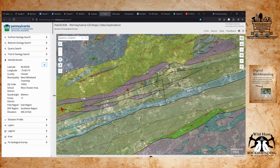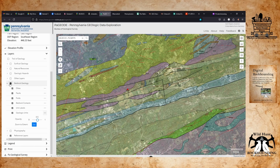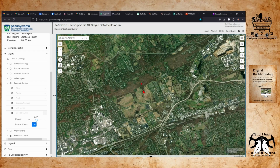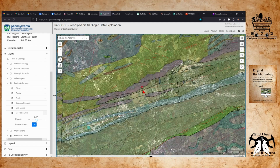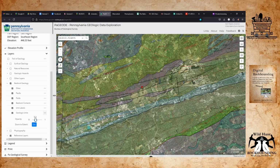Another bit of helpful functionality in PAGeode is if you go down to the layers section and click on the right-facing arrow, which will then turn down, you will see the bedrock geology. If you open that one up, it will show you geological units, which is what we're looking at here in color. And down here in opacity, you can lessen that. It's a little harder from a distance, because if you zoom in any further, that data goes away. So you have to stay zoomed back, and you'll have to squint a little more. It can be kind of helpful just to have it a little lower. It's a very helpful thing to have when you're trying to get a better picture of things.